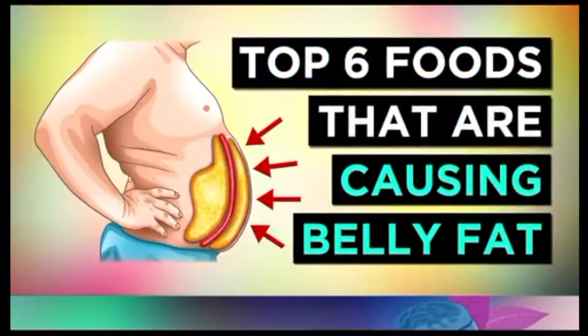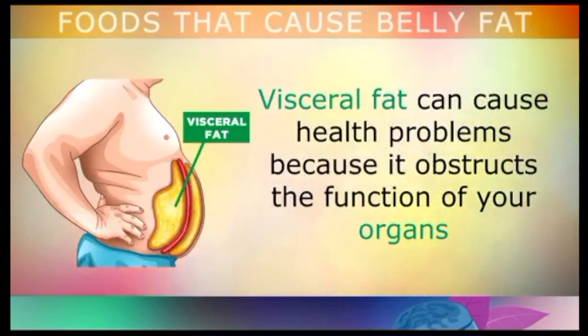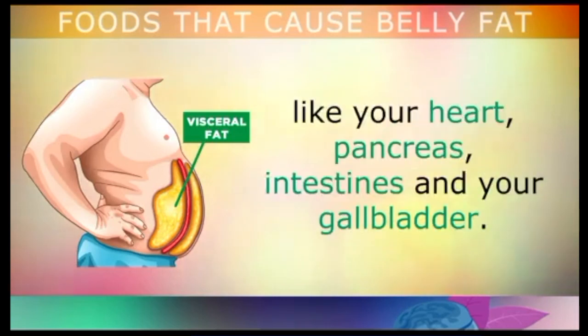The top 6 foods that cause belly fat to accumulate. Belly fat forms when your liver contains too much fat and there's not enough room, so it starts to spill over and wrap itself around your organs. This is what we call visceral fat, which can be very dangerous because it obstructs the function of your organs, like your heart, your pancreas, intestines, and your gallbladder, for example.